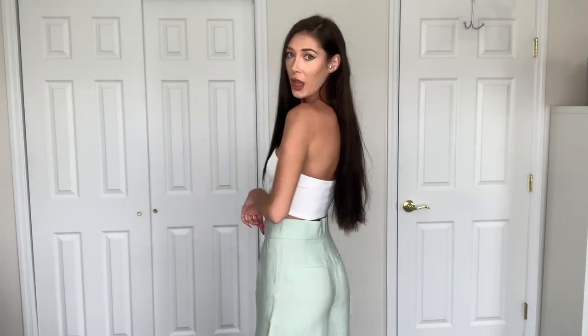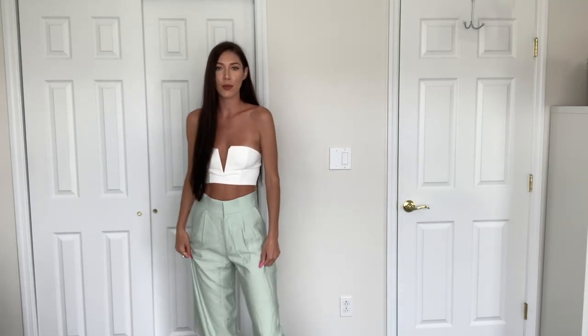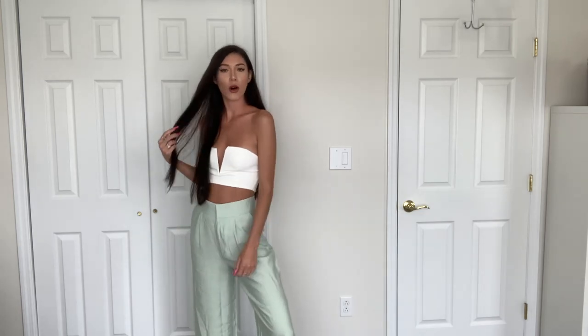These are so pretty. Like I said, I got them in an extra small. They were $39.90. So comfy, so baggy as well. They do fit all the way down to my ankles. I'm home, so I'm not wearing shoes. But yeah, these are such a vibe.